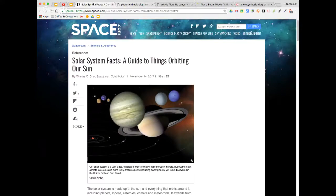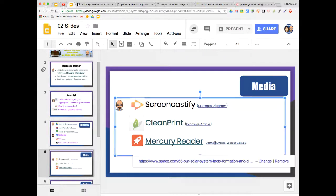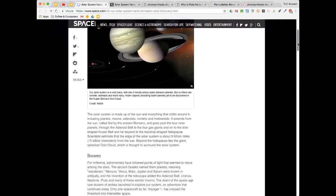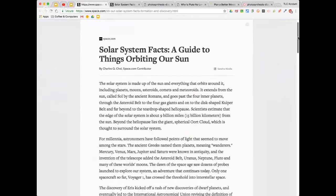So that's Clean Print. And then our last media-related extension is Mercury Reader. If Clean Print is for cleaning up a printed item, Mercury Reader is for cleaning up something that you're going to show on the screen. So this is something for you if you're showing on your smartboard. For example, let's say you wanted to share that same article, but you wanted to have students just focus on the content. You can click on Mercury Reader, and it'll pop up just the text.